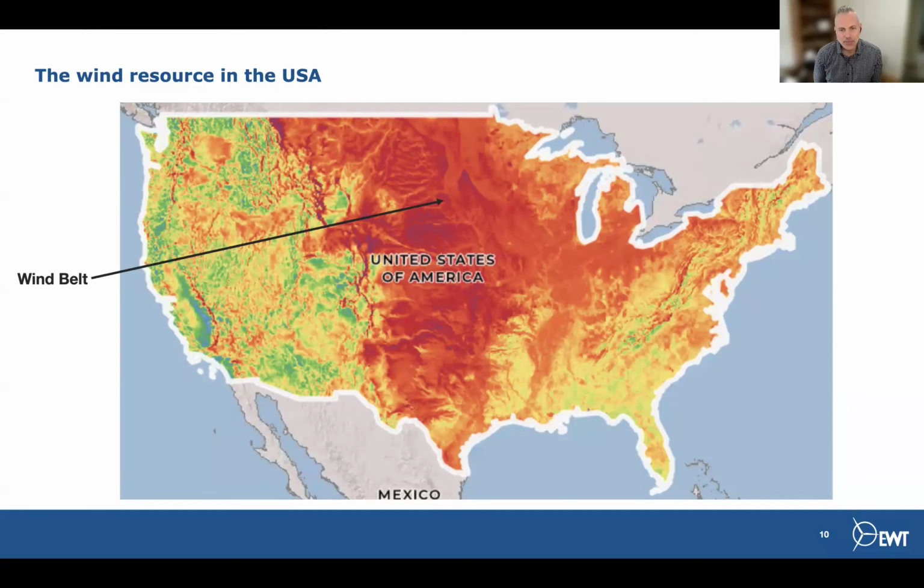So through the Great Plains and into the Midwest, the wind resource is strong to world class. And so if your business is located in that area, it's almost certain that the wind resource is interesting and there's a lot of energy to be extracted from that wind. If you're located in another part of the country, then it's a little bit more of a case-by-case basis.